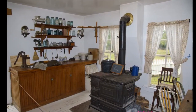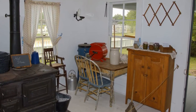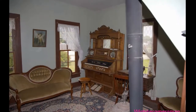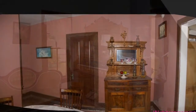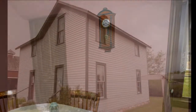You see the wood stove there. Things on the wall. They had a little hand pump over there. I don't know if you noticed that or not. It says hot stove. And this is the living room. It's a very nice, elegant room. And I guess that's an organ or some piano. I'm not sure what. And some other cabinets here. Very beautiful woodwork. And a table on the wall. It's pretty simple. Just a clock on the wall there.